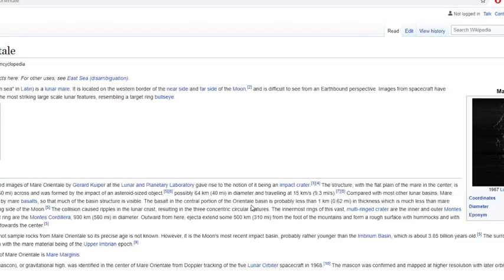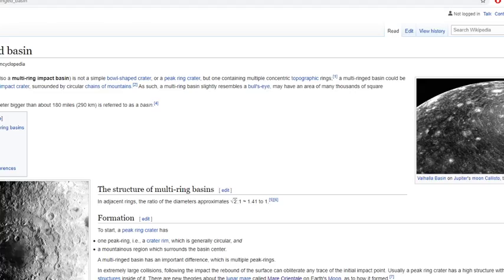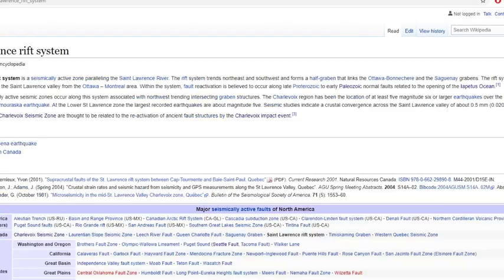Compared with most other lunar basins, Mare Orientale is less flooded by mare basalts, so much less of the structure is visible. The basalt in the central portion of the Orientale Basin is less than 1 kilometer in thickness, which is much less than mare basins on the Earth-facing side of the Moon. There's even a chance that Mars could still be volcanically active.